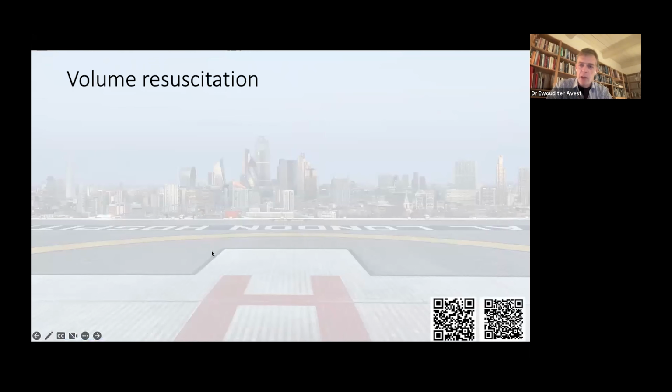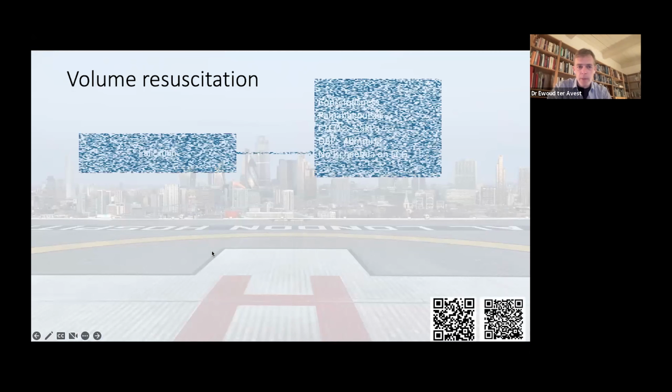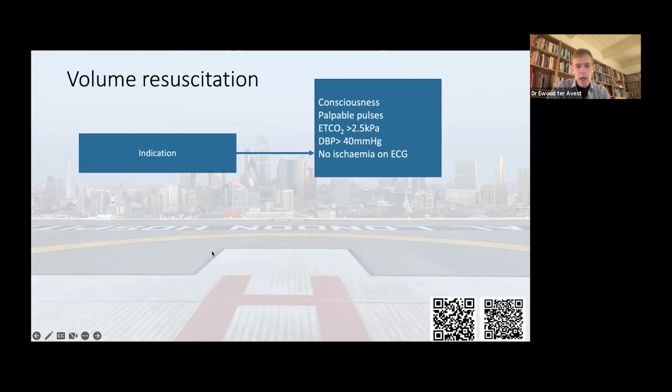As mentioned, once we have established that the patient is suffering from exsanguination, he or she needs volume resuscitation. We've established an indication, but we don't have a really good endpoint to head for. Because the ultimate endpoint of volume resuscitation is adequate coronary perfusion, but there's no easy way to measure this in a pre-hospital setting. And therefore, we use various pragmatic surrogates and endpoints that are often used in conjunction, such as consciousness, the presence of palpable pulses, end-tidal CO2, diastolic blood pressures, or the absence of ischemia on the ECG.